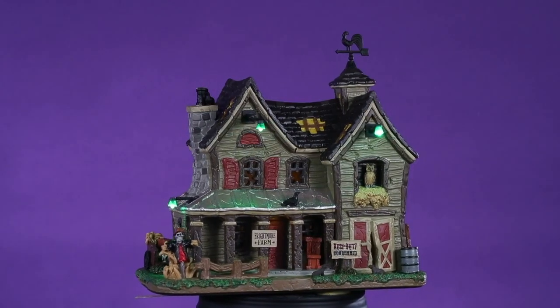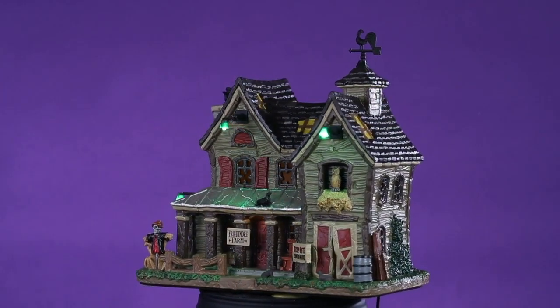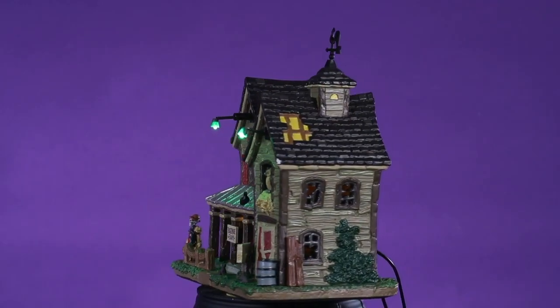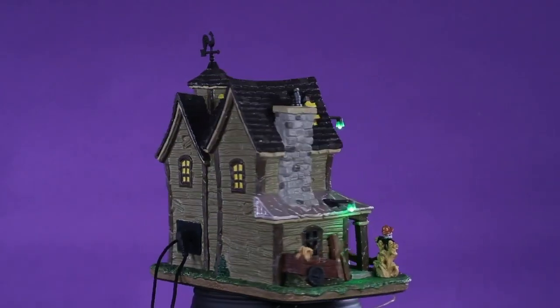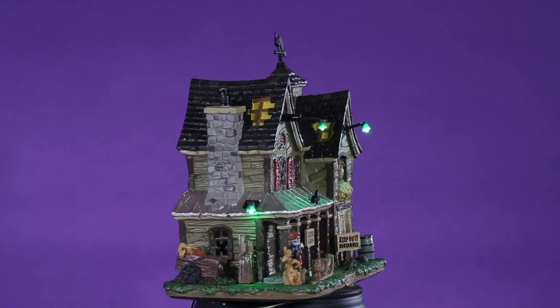Next up, we have Frightmore Farm. This is basically just a barn or a farmhouse. There's not really much to say about it. It's just a house, like a farmhouse. And I really like the owl and the scarecrow.